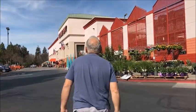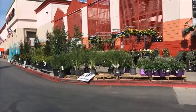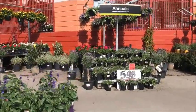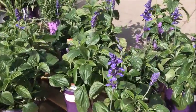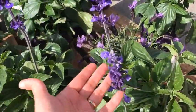Guys, nandito kami sa Home Depot. Ayan. Ang daming mga bulaklak. Ayan, mga plants sila. So, ano to? It's called lavender. Wow, this one. I like the color.